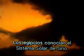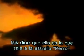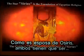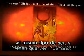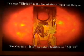Known to the ancient Egyptians as the star system Sirius herself, Isis tells that, "I am she who goes out to the dog star." Because she is the wife of Osiris, they must both be the same kind of beings, and they must both be from the same star system of Sirius.